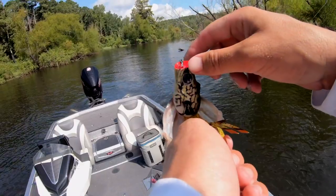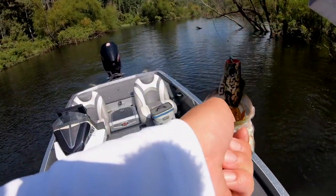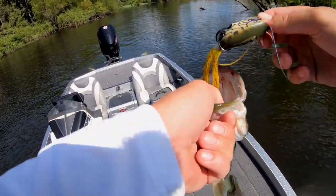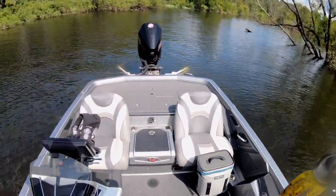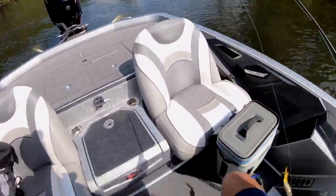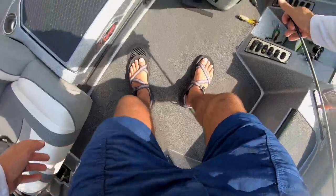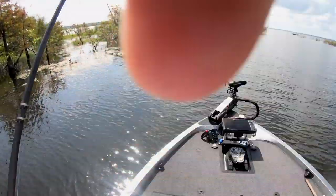They are crushing this freaking Poppin' Perch. I mean, they are freaking crushing this thing. Little one, but I mean, they're acting like they have never seen this before. And I know they have, because Todd and them been through every freaking fish in this whole lake. That was 2 minutes and 30 seconds on the GoPro after I caught my last one.